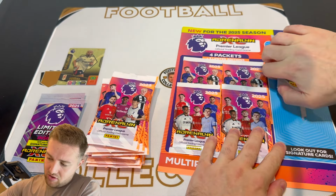We've got five different limited editions so far. Can we make it three in our last three packs? I think it's a tall order, but we're here to do it. And we are... Oh, I don't think we can because I don't think Hoyland has a signature. No, there we go. But it's a very nice Rasmus Hoyland limited edition. And look, four different regular limited edition cards.